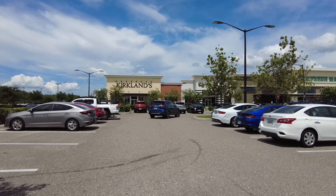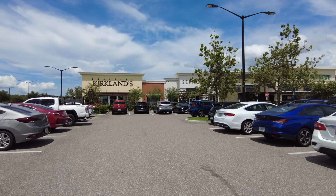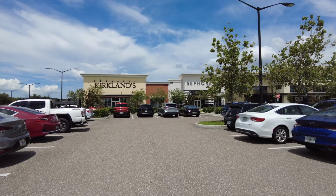The Kirklands location that we are at is in the Kissimmee area. It's in an area called The Loop, just south of Orlando. We're going to go in and see what's new.